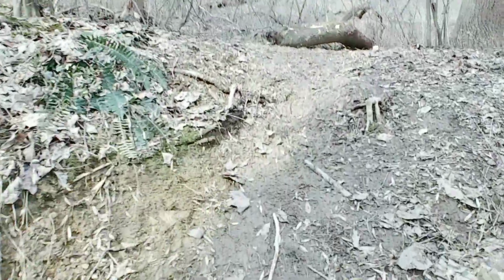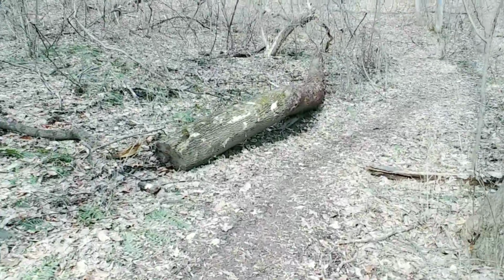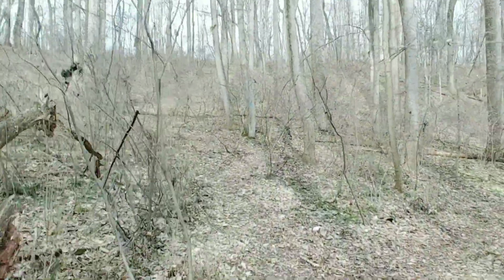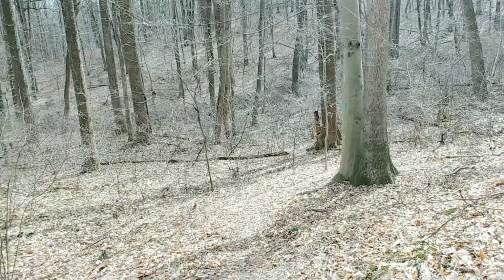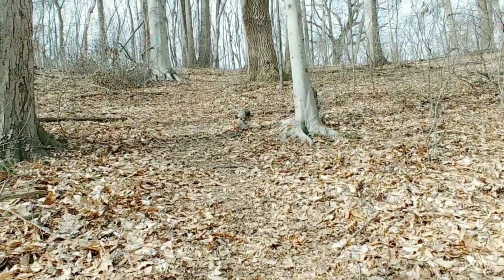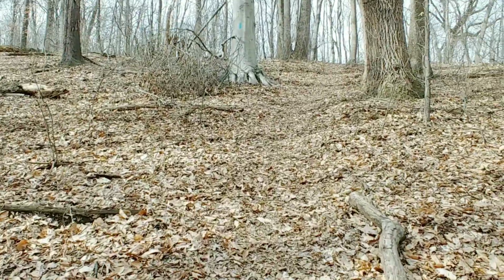Be safe. The last thing I need to do is slip and fall on my back, which I've been having some problems with lately. And there we go, we made it to the other side. There's the blue marker up there, so we're headed in the right direction. So I came up from that way, crossing over. Now we're going up another very steep hill. Gonna make it to the top.